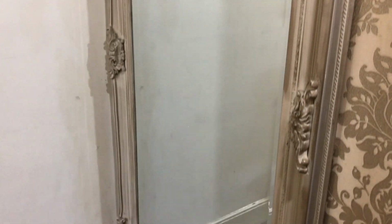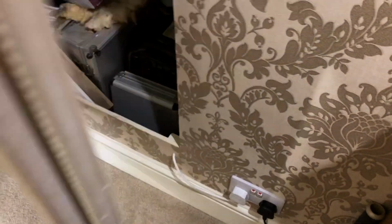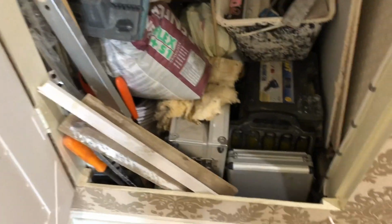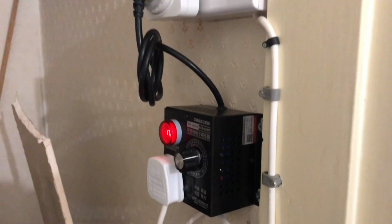In the end, what I did, I ran the cable next to the gripper rod, right under the carpet. Then I've got this mirror here that hides a cupboard. And what I've done is ran the cable right round the carpet, underneath that bit of skirting board into the cupboard. In the wardrobe, full of junk, I know, but just ignore that. So the cable goes underneath, comes up here, and there it all is.